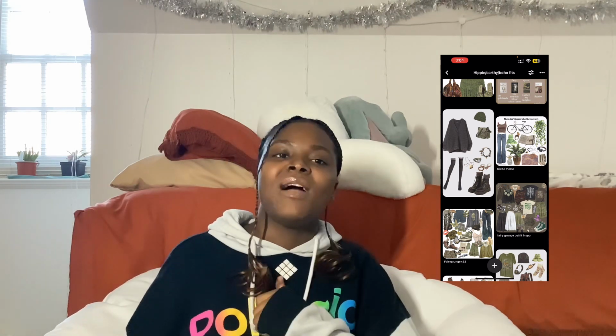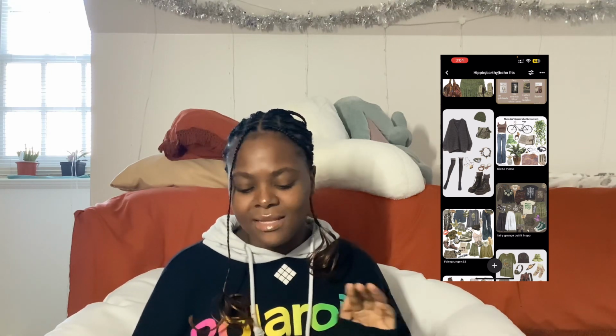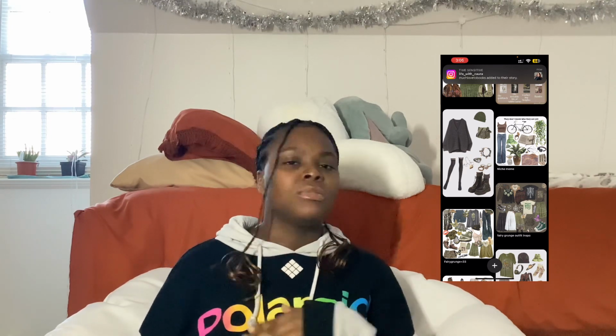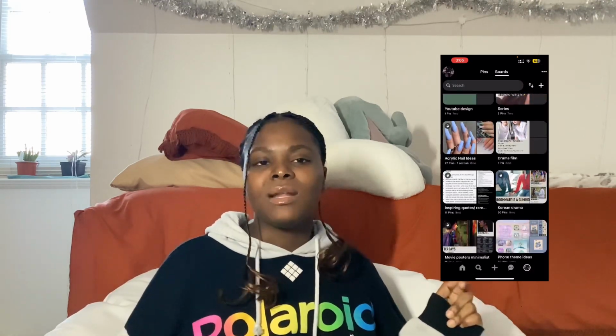I think I change my aesthetic depending on the weather. So every season I have a different aesthetic, but this one was my favorite one because I literally love the hobo hippie style. It's just so cute, and especially on black women. We eat it up with the bracelets, the earrings, the everything. It just gives. So I loved it. That's another one of my favorite boards.